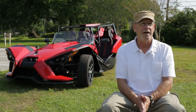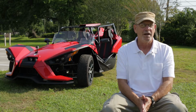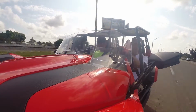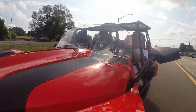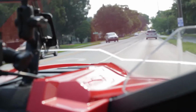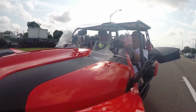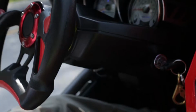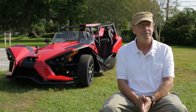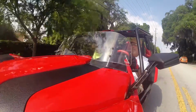I first saw these about 2 years ago when they first came out. I was in California visiting some friends of my son, and I saw them at a motorcycle shop. So I fell in love with it and decided to eventually get one. And it came out, I saw one here in Sky Power in Lakeland, and I decided to get one, and I traded my motorcycle in and bought one. My favorite thing about the car is the way it performs, the way it handles. I just like driving it every day.